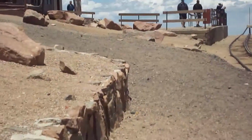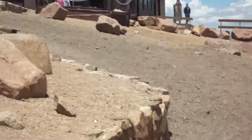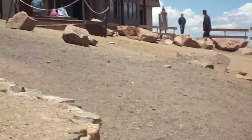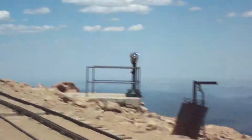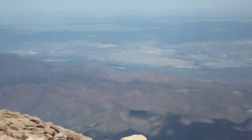Started at 3:30. It's almost 1 o'clock. I am at the summit house. I made it. Very tiring, but very inspiring if you look at the view. Well worth the effort. Awesome.